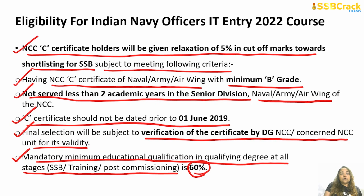Okay. Now that you know, guys, that no written exam is taking place for the Indian Navy IT entry, and that your final merit list will be prepared majorly on the basis of your performance in the actual SSB, it is very important for you to know and prepare for the SSB interview beforehand.